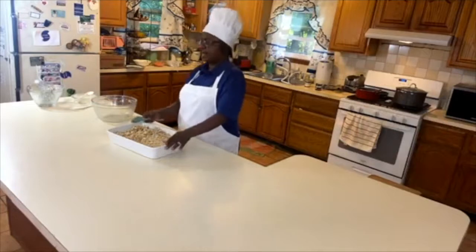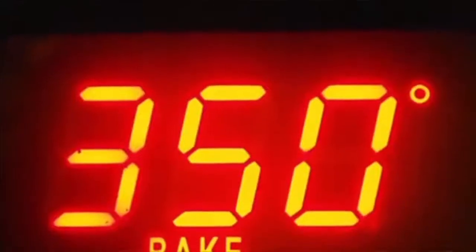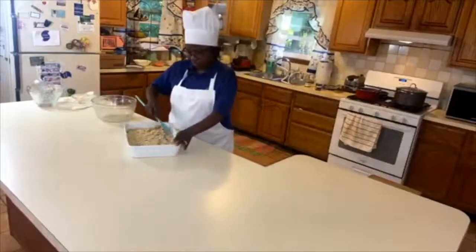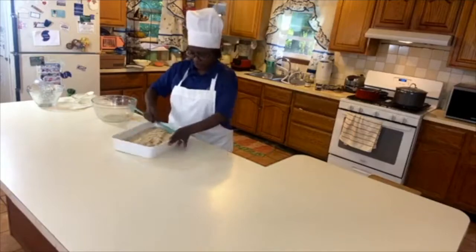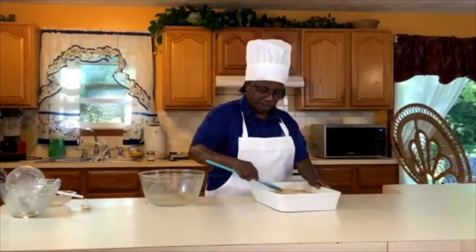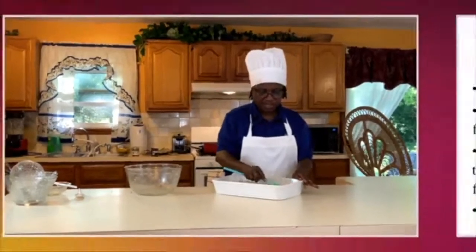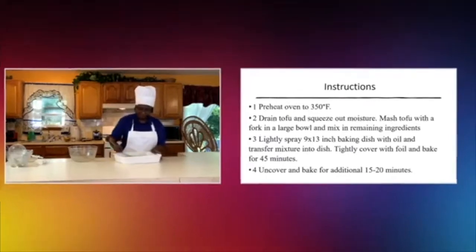Please remember to preheat your oven to 350 degrees. And then you're going to bake this for 45 minutes. You're going to cover and bake for 45 minutes, and then you're going to uncover it and bake for another 10 to 15 minutes. So we're going to put some foil on top of this, and then we're going to get it baked.